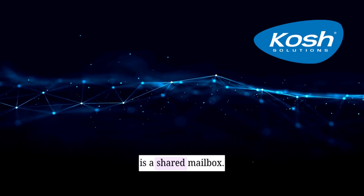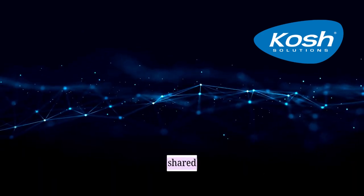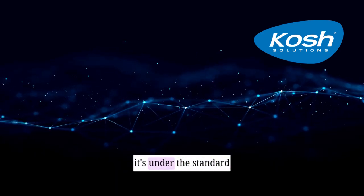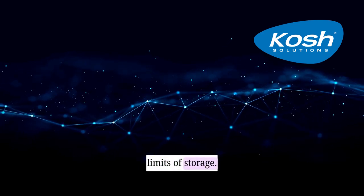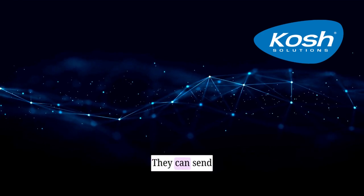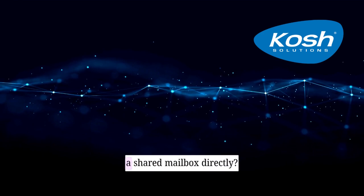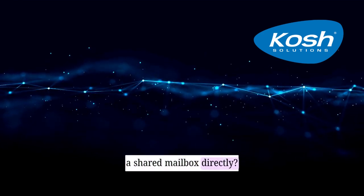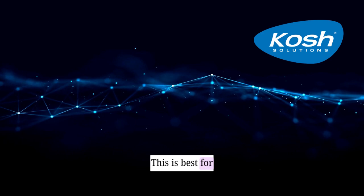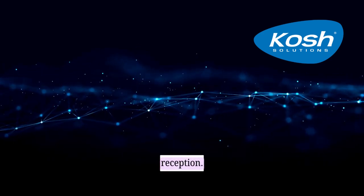So the next one is a shared mailbox. The shared mailbox is usually not licensed if it's under the standard limits of storage. Can people send from a shared mailbox? Yes. They can send as or send on behalf with permissions. Can people log into a shared mailbox directly? This should not be used for direct login. This is best for team inboxes like support, billing, sales, reception.